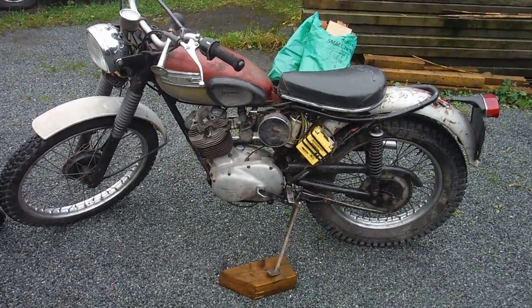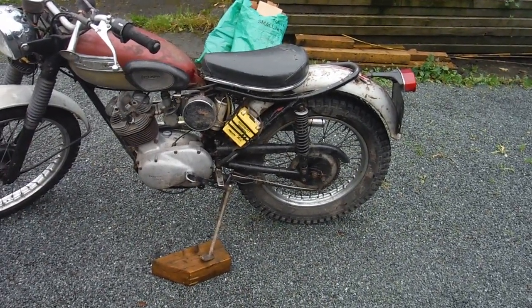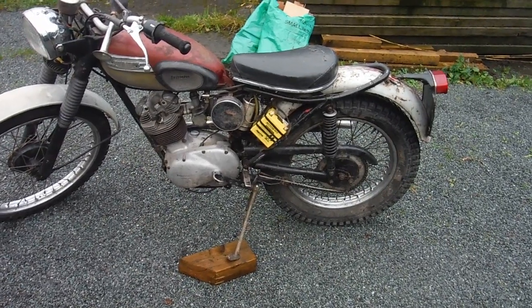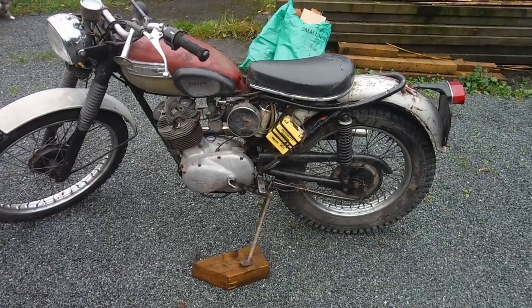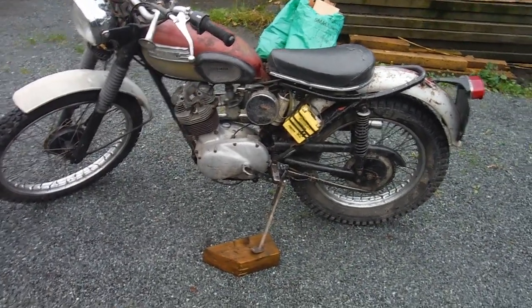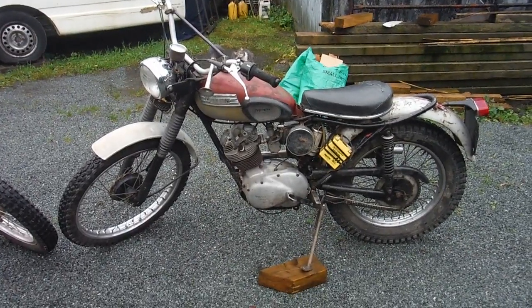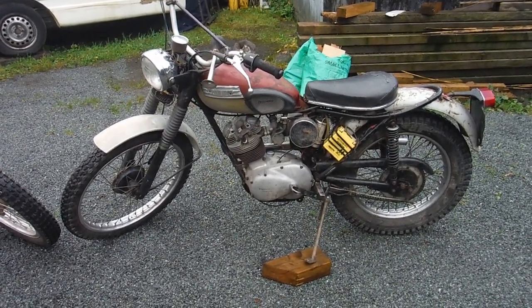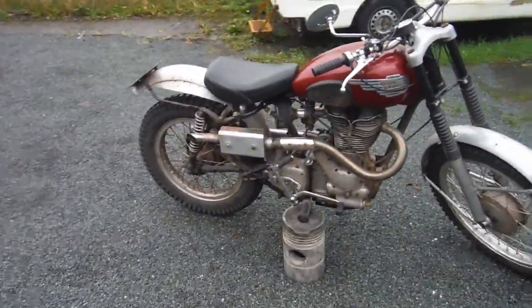I think the Trials Cub had a 16-tooth gearbox sprocket going into a 54 on the rear, but there were all sorts of variations. You could go right up to 64 teeth on the rear and down to about 13, I think, on the gearbox sprocket. So Triumph had lots of stuff to adapt these bikes from one particular sport to another, and probably more so perhaps than the Enfield.